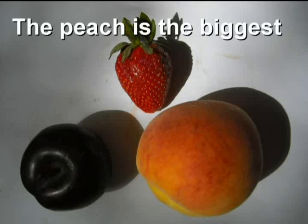When there are more than two people or more than two objects, we use the superlative. Listen and repeat. The peach is the biggest.